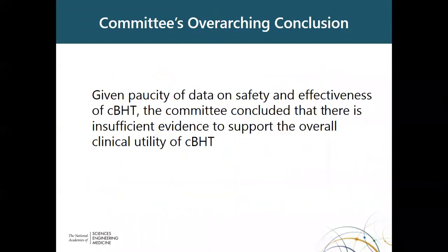Next slide. Through anecdotal testimonies and some qualitative studies, the committee was made aware of the strong preferences for individualized treatment among certain individuals who use CBHT. However, safety and effectiveness are foundational to assessing overall clinical utility. Given the paucity of data on the safety and effectiveness of CBHT, the committee concluded that there is insufficient evidence to support the overall clinical utility of CBHT as a treatment for menopause and male hypogonadism symptoms. Next slide, please.